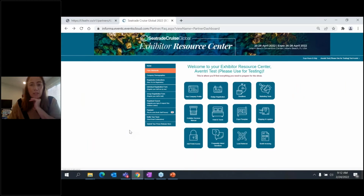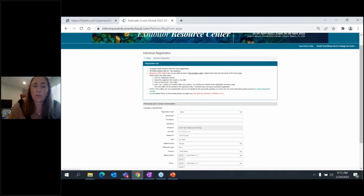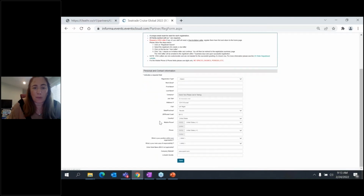So this is our test account. This is what it would look like once you sign into your single sign-on. And under badge registration, this is where you're going to get your allotment information. However, to register one of your individuals from your booth, you'd go into individual registration form, or group registration if you'd like to do it all as a group. Just for an example here, I want to show you how to do it for one person. You would fill out this information and then you'd save it. It would bring you then to another screen and you'd follow the prompts.